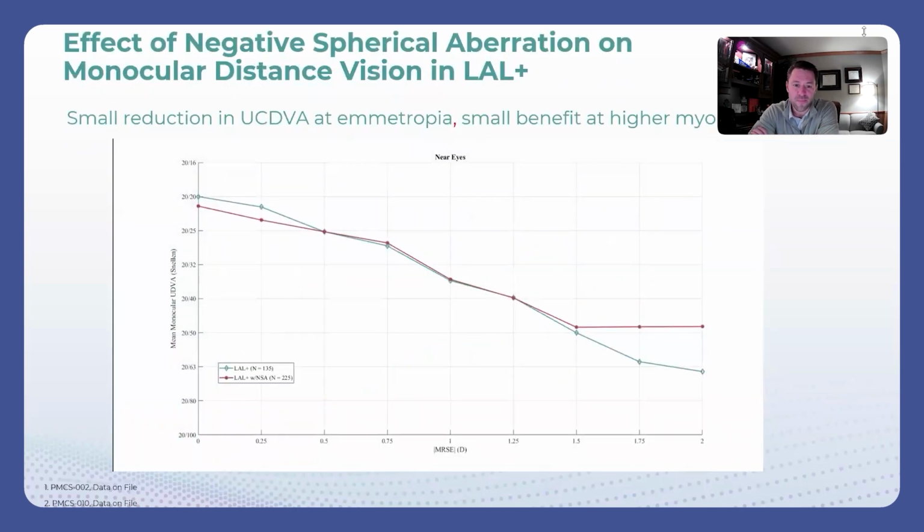So what we're looking at here, Eva and Seamus and a lot of people here know, with the LAL specifically, we do have the ability to add an optional negative asphericity to it. Since the nomogram changed a few months ago with the LAL plus, we really don't have that anymore. We don't have the ability to add the negative spherical aberration. But what this shows is that even when we did have the option to add the negative asphericity, this is the LAL plus without the optional add and the LAL plus with the optional add, there was really not much of a change.